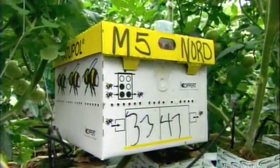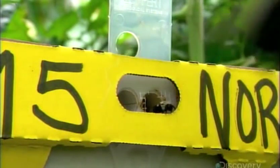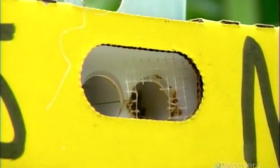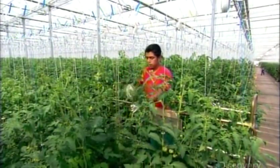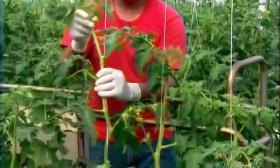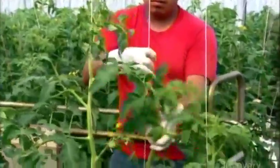The task of pollination is left to a resident colony of bumblebees. The plants grow at an astounding rate of 20 to 30 centimeters per week. To train them upright, so they won't get tangled with neighboring plants, workers twist each one around a nylon cord every week.